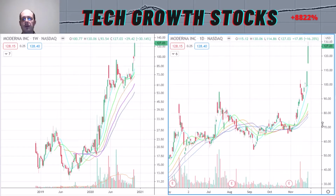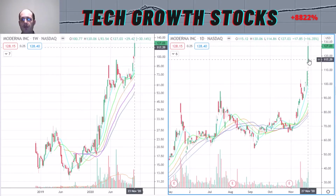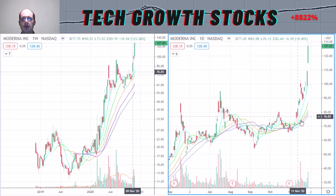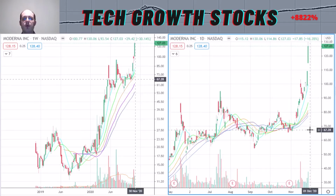Okay, so Moderna is looking great. This week it broke out again, especially on Friday. It had a very strong move, and it's looking very strong. And I think it wants to go higher, especially when they produce the vaccines. And I think they will have excellent earnings. So I think it's definitely a hot stock.